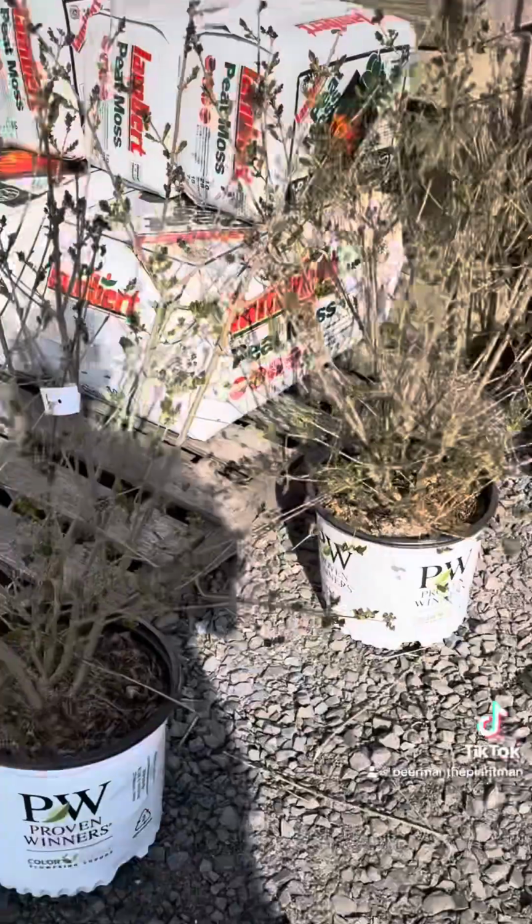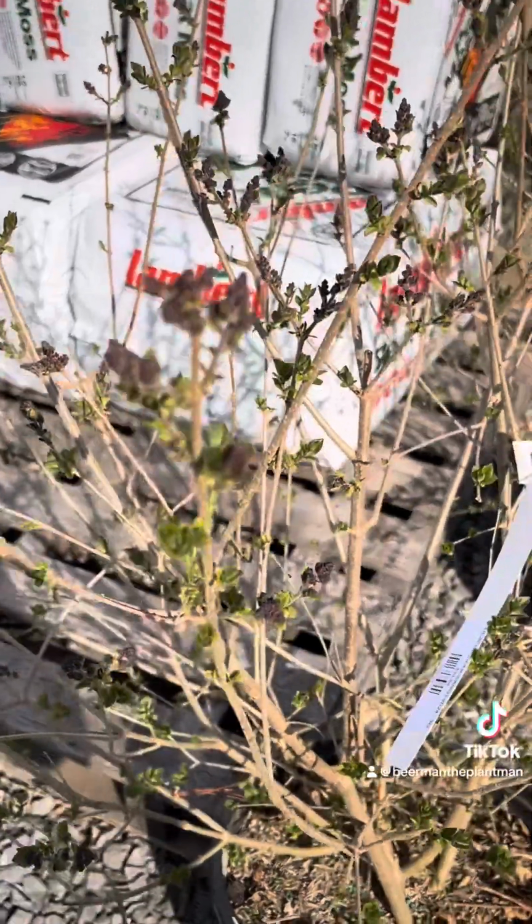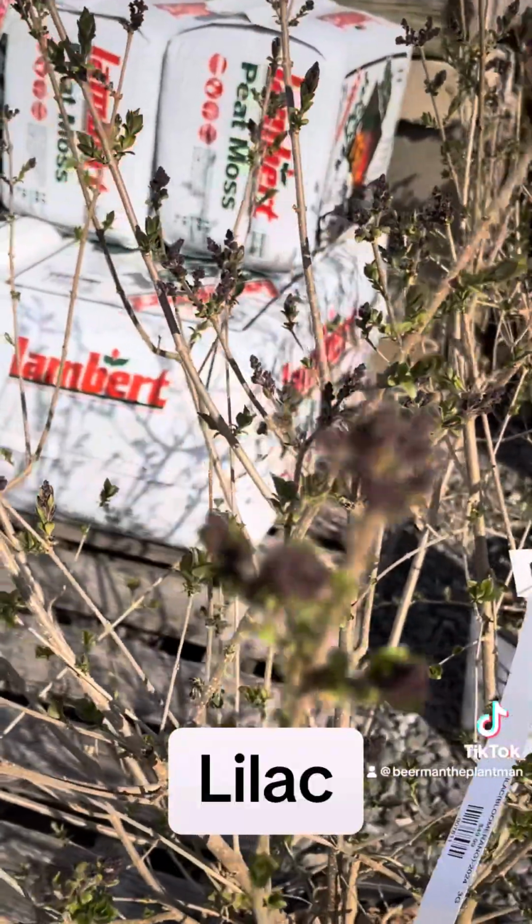Oh, one more. Lilac. You see the lilac buds starting to form? See there?